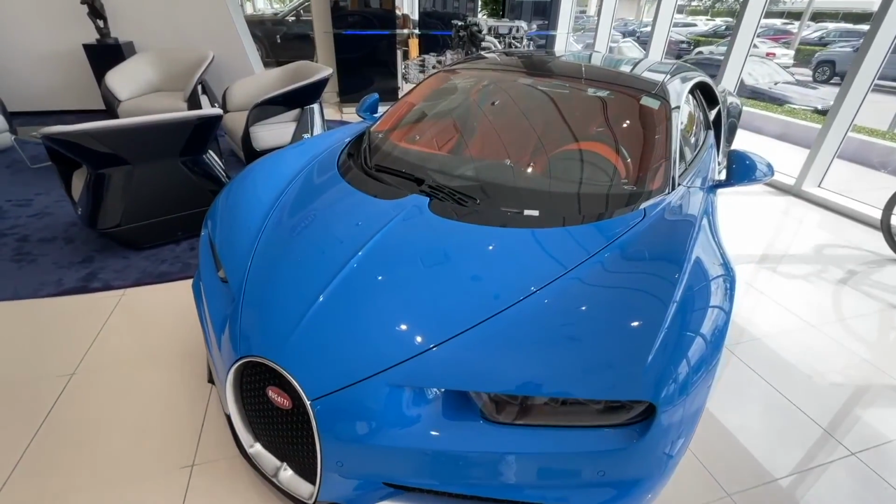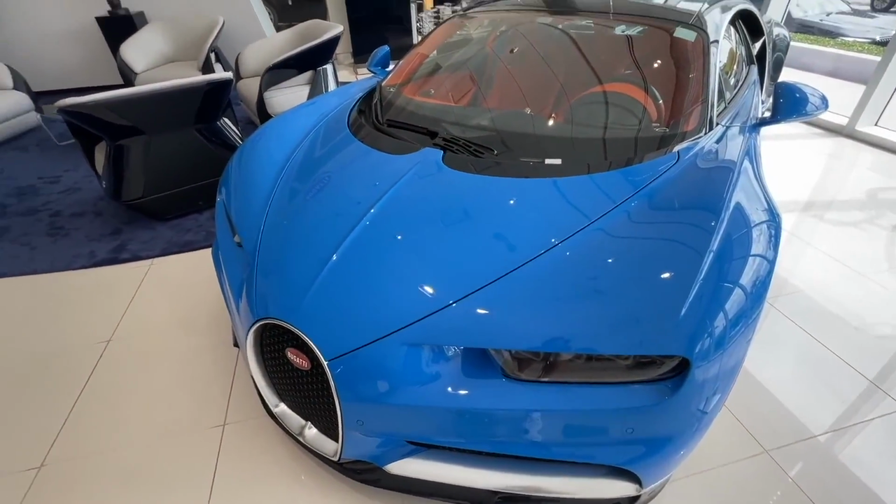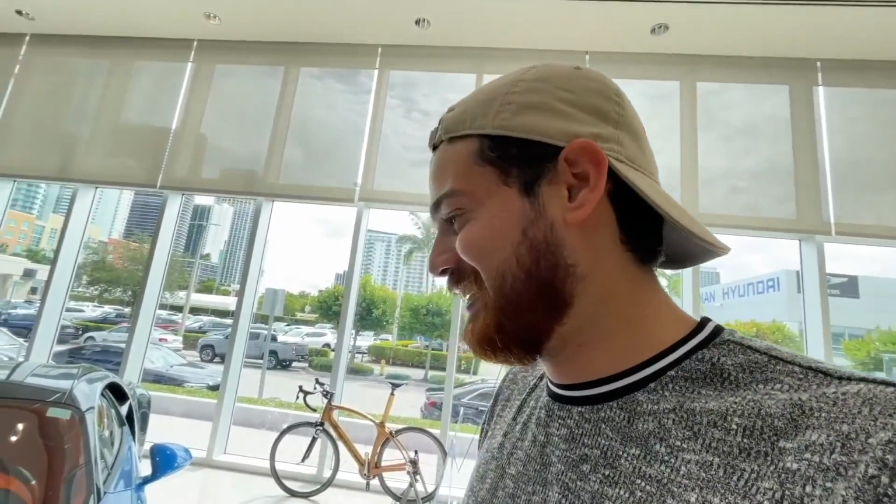Guys, check out the spec on this one. Orange and blue. That is like an awesome interior. Bro, I want to do it to my car now. Orange and blue.